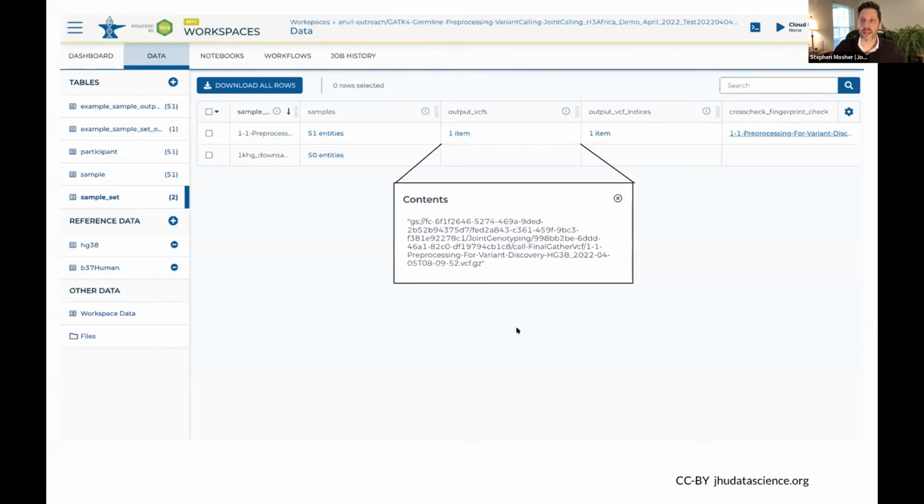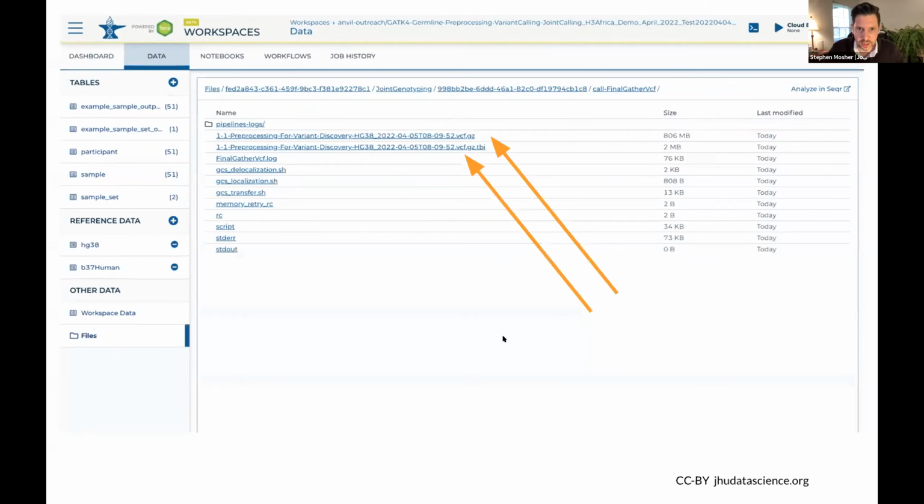So we can use that link to egress that file if we want to do some local analysis, or if we want to use that for analysis in AnVIL, like let's say pushing it to Seeker, we will use that file locally on the cloud. We don't have to egress it. We can keep it in AnVIL, and we can push it to Seeker.